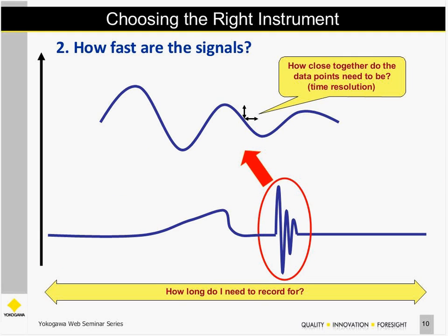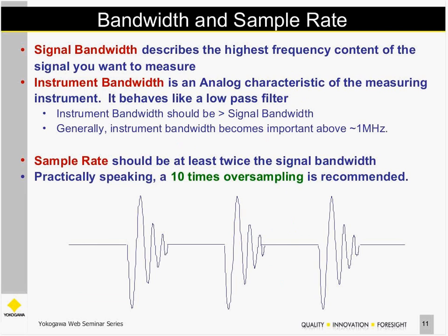The next question is, how fast are the signals that you need to measure? And of course, the reason why we need to know this is because all modern test equipment use a digitizing technique. So they sample the data, and the data is sampled with a clock, and we need to figure out how close together that clock or the data points, the measurements need to be. We need to determine the maximum acceptable time resolution in order for you to accurately describe your signal or signals.